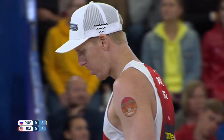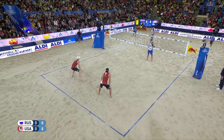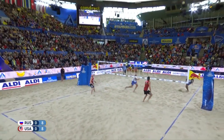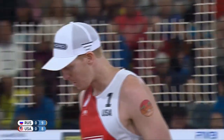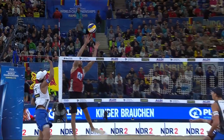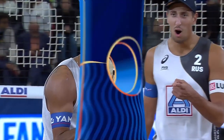All tied at 8-all. Very evenly matched in the opening exchanges here, but there's an awful lot at stake. So I think both teams trying to keep the errors to the absolute minimum. This time, Tri Bourne targeted with the serve. Krasilnikov for Russia. Nice little touch on the ball. That's the play. Both the Russian, both the American players expecting the ball to come at full speed and a big spike. Still a lovely little roll shot. Look at the contact on the ball, the rotation, and he put that ball right on the money. That is exactly where he wanted it to land.